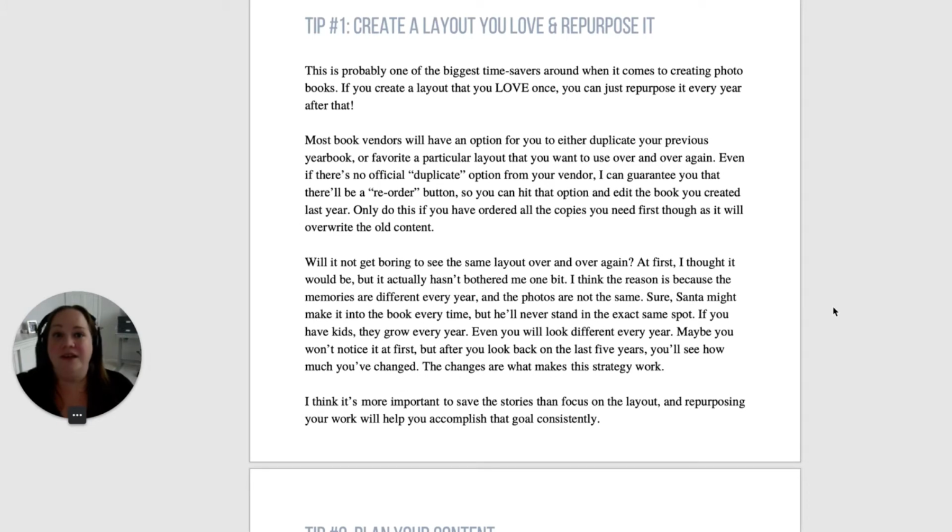Tip number 1, create a layout that you love and repurpose it. This is probably the biggest time-saving tip I can give you when it comes to creating photo books. If you have a layout that you absolutely love, just repurpose that year after year. Most photo book vendors will have an option for you to either duplicate your previous yearbook that you've made or favorite a particular layout that you can use over and over again.